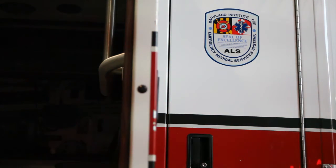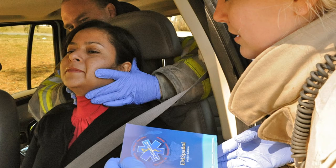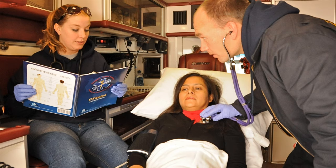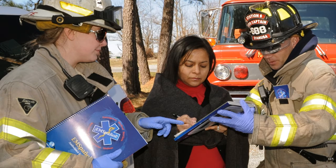EMS leaders know the importance of a thorough and accurate refusal of care form in reducing liability. Few areas of EMS can get a system or provider sued faster than failing to transport or care for a patient who later claims to have been injured. A refusal of care form offers legal protection by showing that the patient voluntarily declined care.